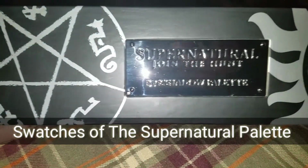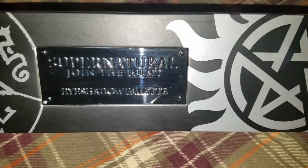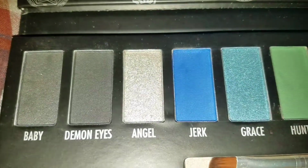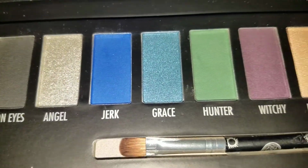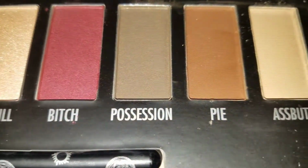Hey guys, so I have a fun and exciting swatch therapy for you because it is dear to my heart. This is the Supernatural palette from Hot Topic. My dear friend Cassandra Morgan sent this to me because it was unfortunately sold out on Hot Topic's website, but they do have it in the store, so go on the hunt if you may.